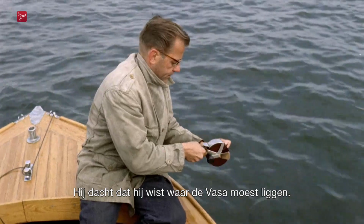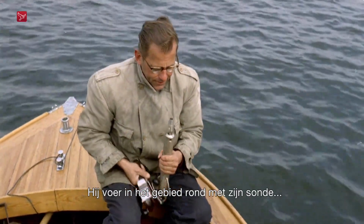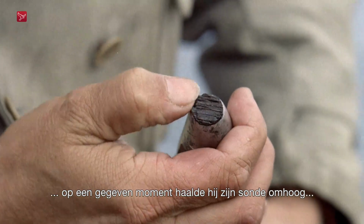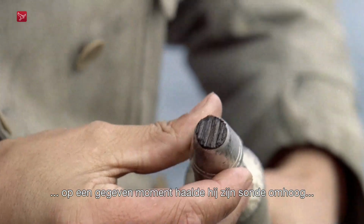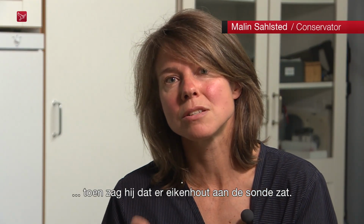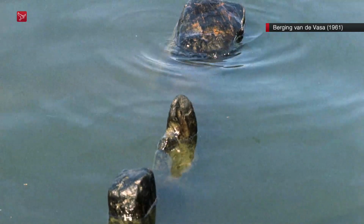He thought he knew where it was placed, so he was circling that area with his probe, and then once when he pulled the probe up, he could see that this is oak, and this could be the Vasa. And then they looked further, and they had found it.